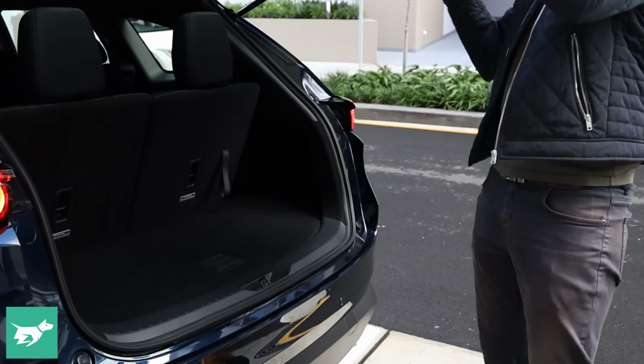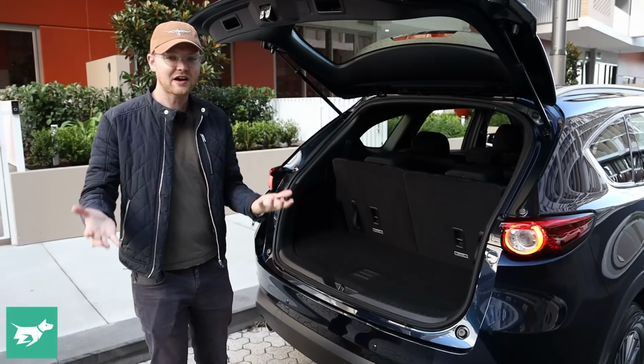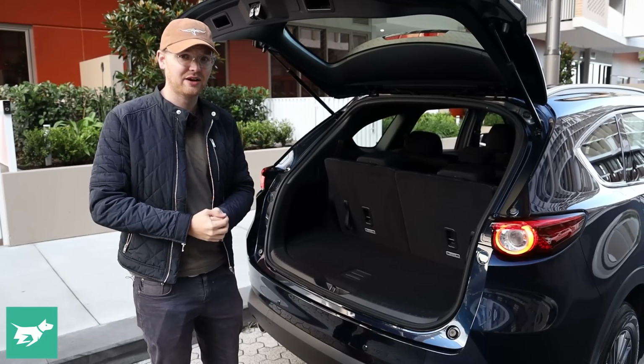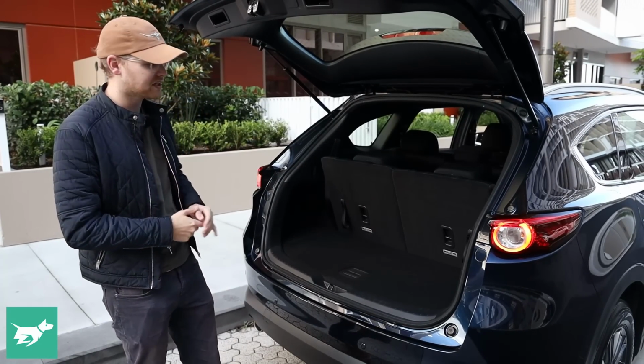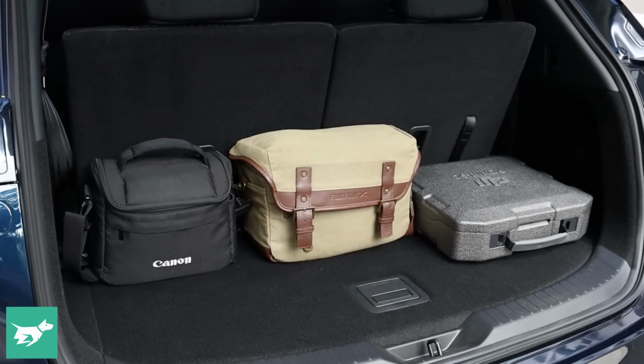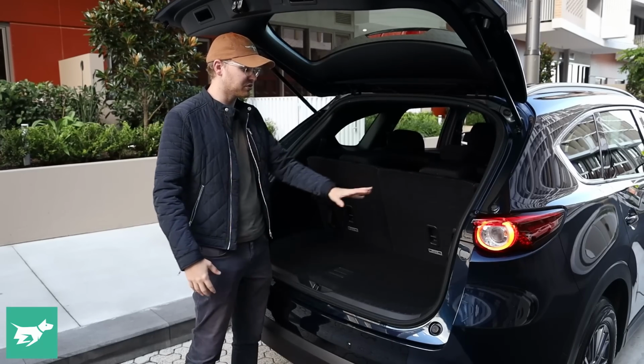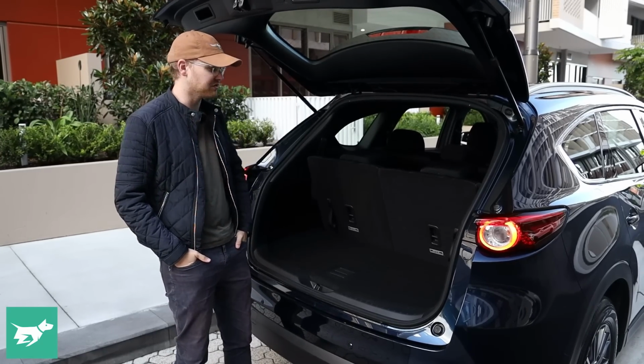Now this base model, the Sport, only has a manual tailgate, so that might be a little bit tiresome if you have your hands full, but of course you can get a power tailgate on more expensive models. It opens up to reveal an okay amount of space with all 3 rows in use, actually, 209 litres. It's not a lot, but as you can see from just looking at it, you'll get a few school bags in there with really no issue.